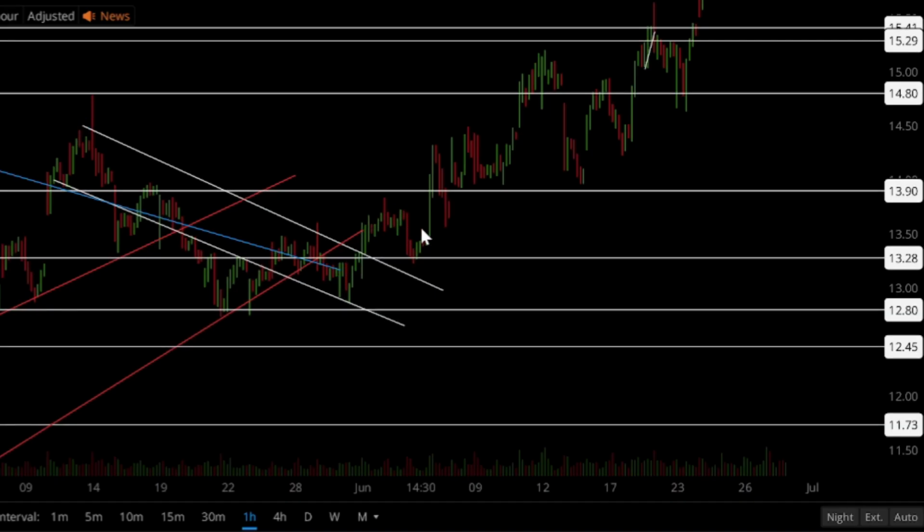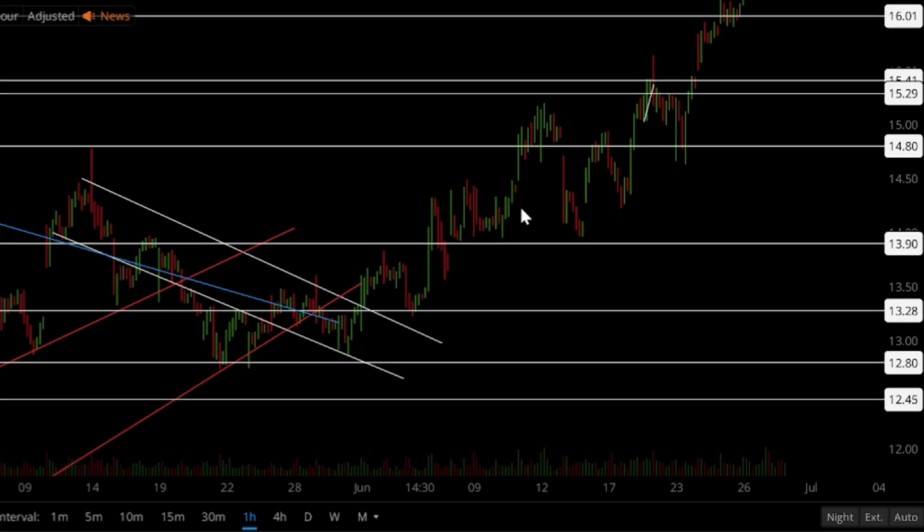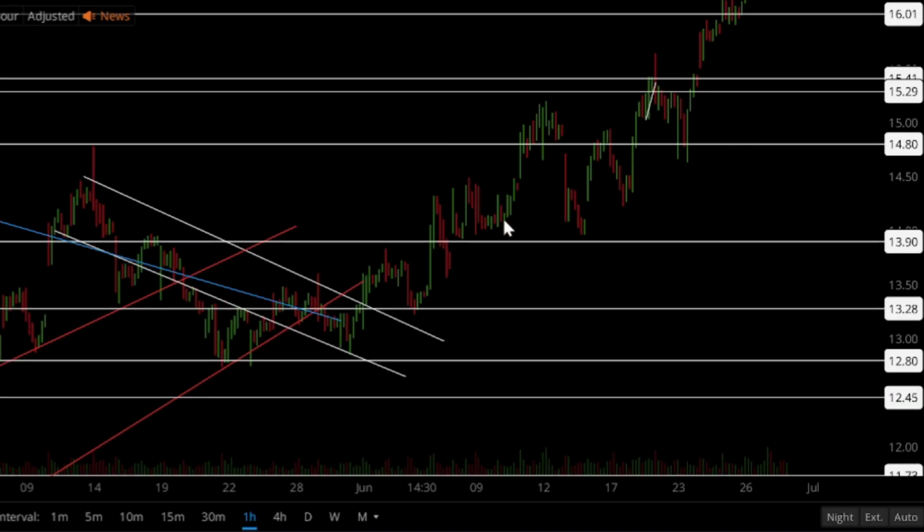And we consolidate higher, make another nice move up. Sellers try to push it back down under this 1390 level. Buyers claim that level as well. Now we're consolidating higher here. So we're in a stair-step fashion, and that shows that buyers are really taking control of the stock here. Once again, buyers push it up higher.